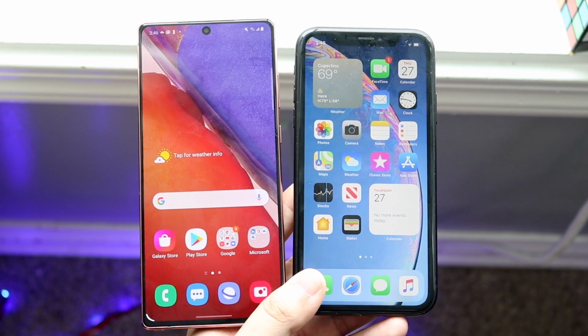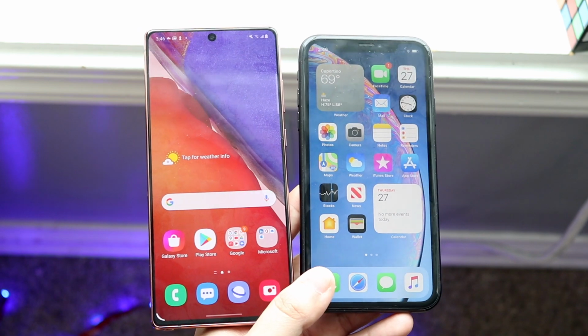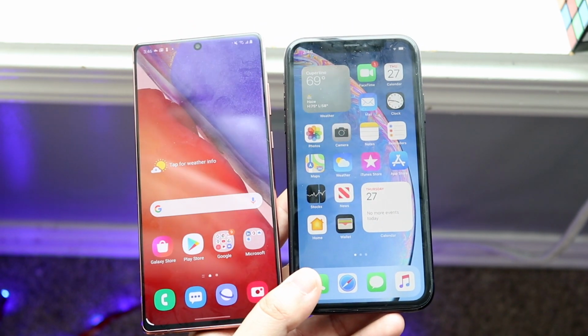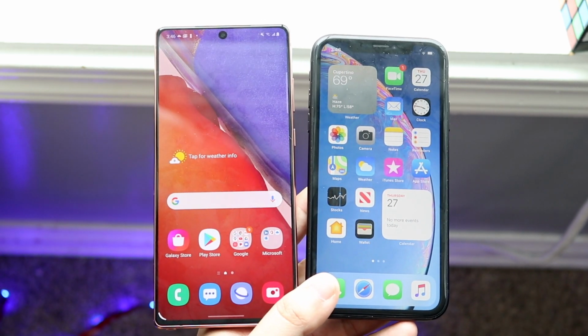If anything, you should wait a couple of months until the Note 20 goes down in price if you want to see it. But you can pick up an iPhone XR right now in the used market for less than $500, and I've seen a lot of them go on Amazon for less than that too, so I'll find the cheapest one of that and link it down below.